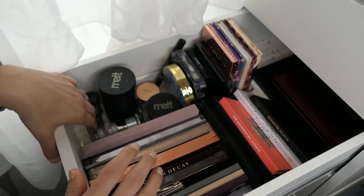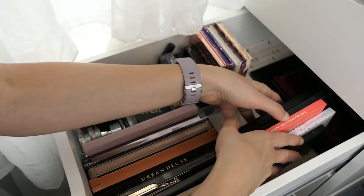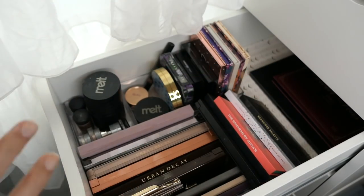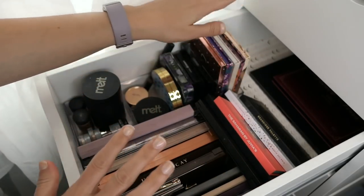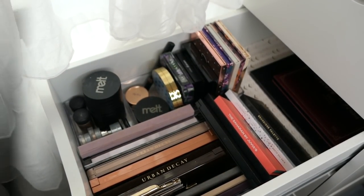And I think that's honestly it for in here. I just love how this isn't cluttered. You can see everything. I'm just proud mama over here. Okay, let's go down to face.